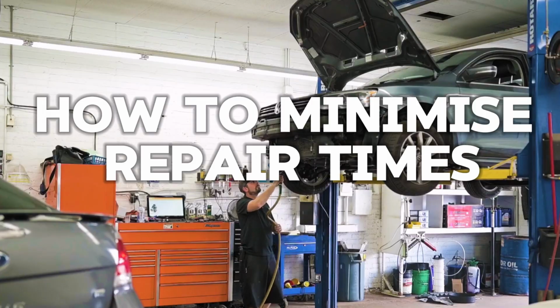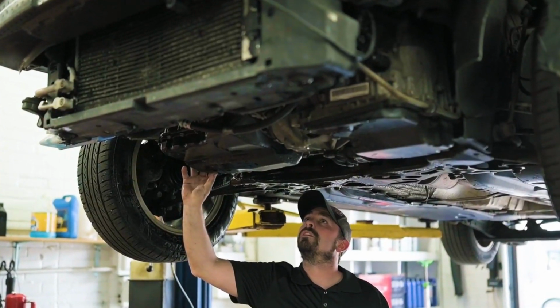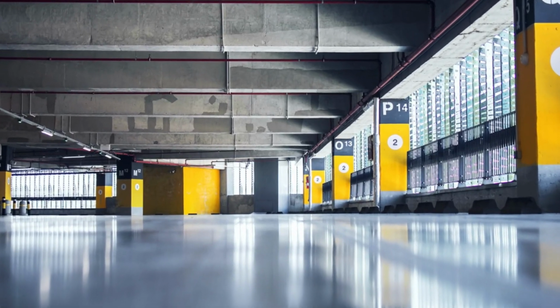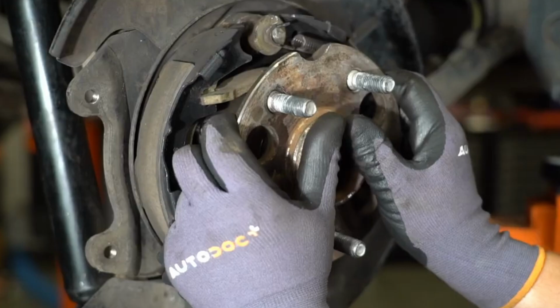How to minimize repair times. Want to speed things up? Here's how you can help. Book in advance. Scheduling your repair ahead of time reduces waiting. Provide clear information. Explain the problem in detail when you drop off your car. Stay in touch. Regular updates can sometimes keep your car on the dealership's radar.